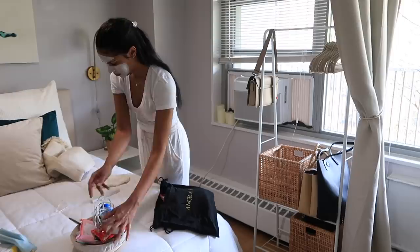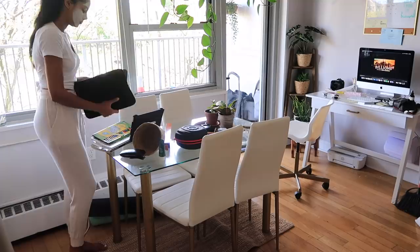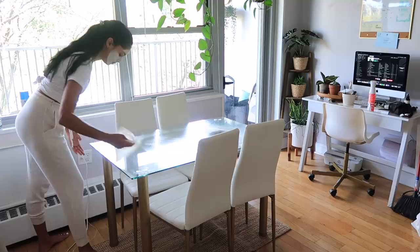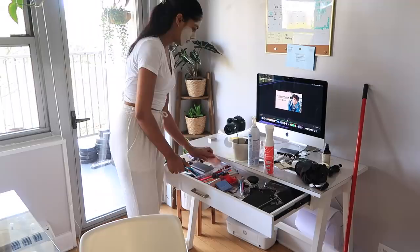Now moving to the dining room, or basically where I have my dining table, because let's remember this is a studio apartment, but again, this is just filled with stuff that has been collected for a while now, and then I'll just be cleaning the glass. My desk is also really messy, so I'm just going to be organizing and putting things where they belong.